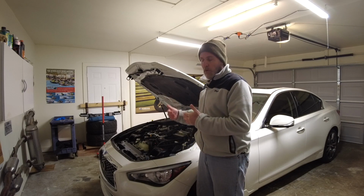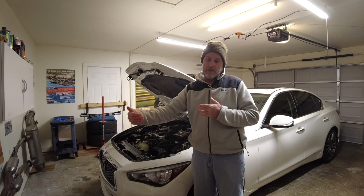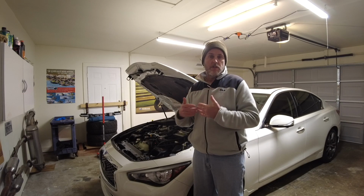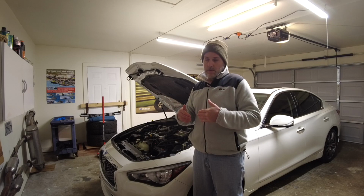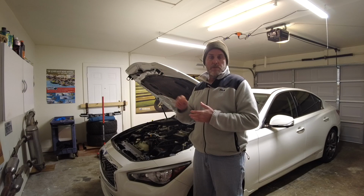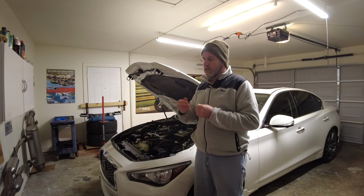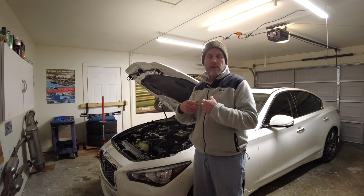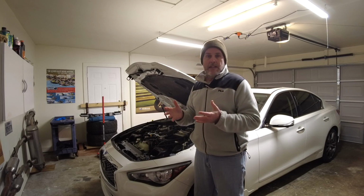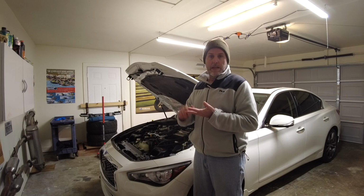The importance of that fan is that it's sucking air in through the radiator, and that additional airflow is what keeps your car cool when you're sitting in a drive-through and it's 100 degrees outside and your temperatures go up to 140, 150. Your fan kicks on and your thermostat opens, and it allows it to suck in air, and that's what keeps it cool, because there's not a lot of airflow coming in.